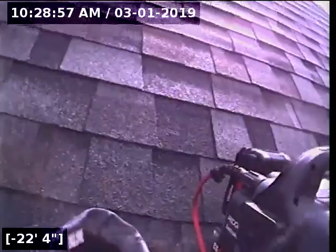The vent stack and on to the last one on the run here. Alright, here we are dropping down the final vent stack. Good, we were able to get through that one.